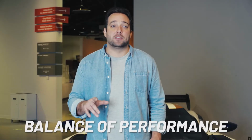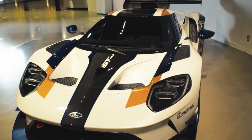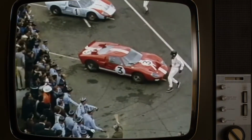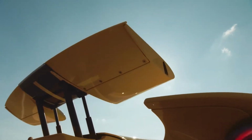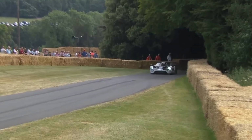Balance of performance, or BOP, is the principle they apply in governing racing that limits the amount of horsepower you can tune for. It ensures that all cars in the same class are physically able to run about the same lap times. To give you a quick example of balance of performance, the Ford GT that raced Le Mans in 2019 was tuned down to 495 horsepower. The 2019 road car is tuned up to 650 horsepower, and this one is over 700 horsepower.